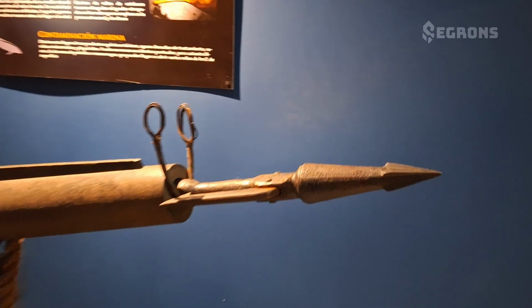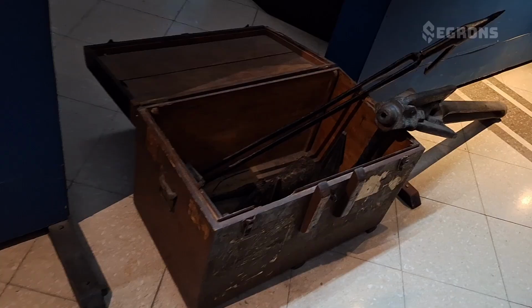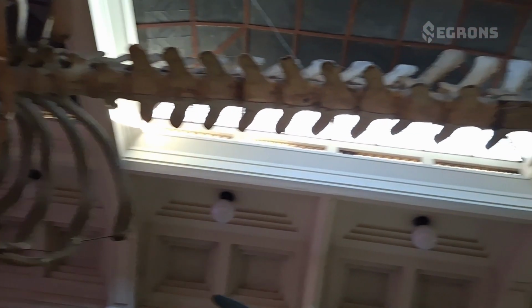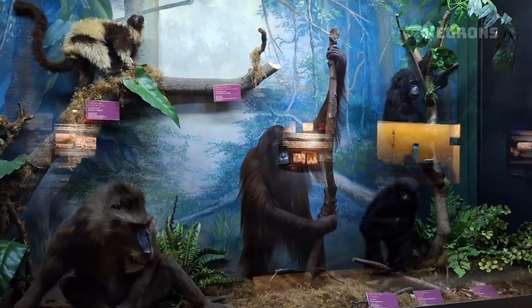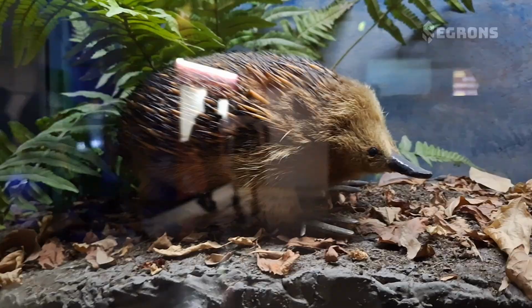I guess there are a lot of bones in this room, probably because we used to hunt them, and that's a collection that was gathered before we stopped doing that. I'm not sure, but I'm guessing based on what you can see in this room. It saddens me to see these creatures like that. And we're done. So that was the museum. That was really nice.